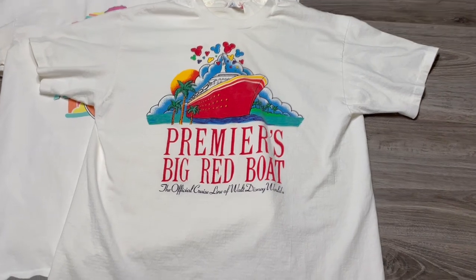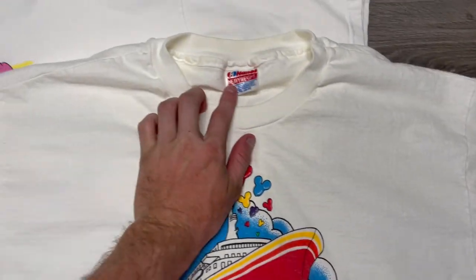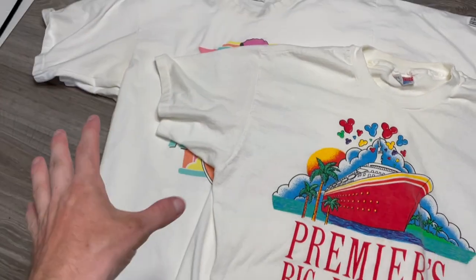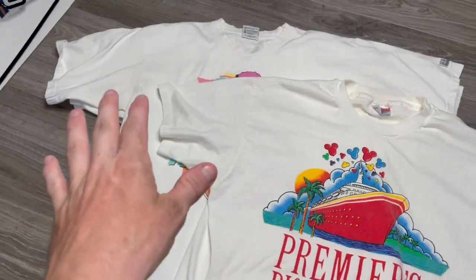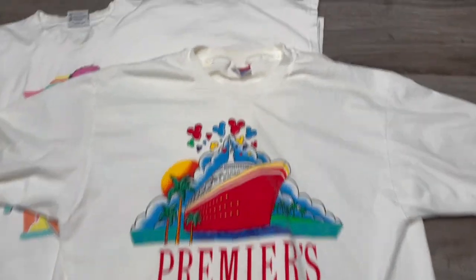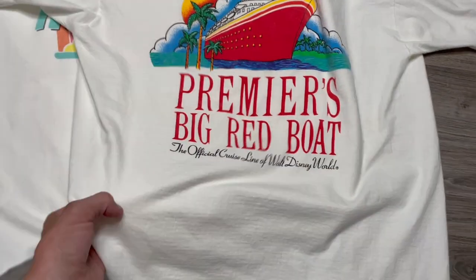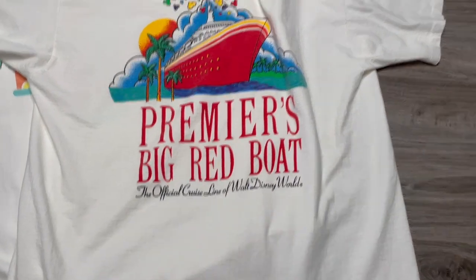All right, so these just came out of the washer. We got the big red boat, which actually came out really crispy for myself. The rest of the tees, they came out very nice, but they could have been a little bit better. But this one, as you guys could see, when I bought it, the collar was super yellowed and the back had really bad yellow stains as well, but those came out. But this is for myself. I really love Disney. It means a lot to me.